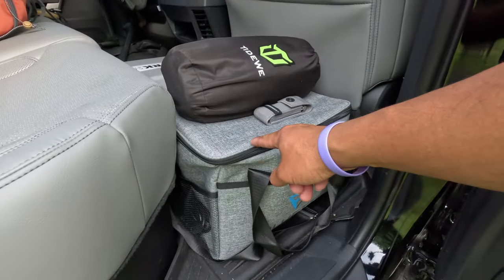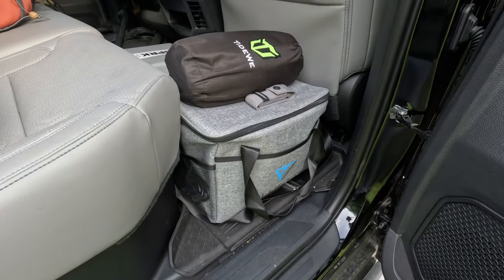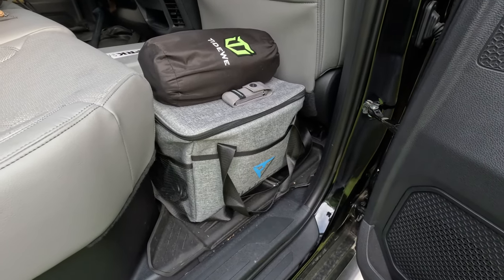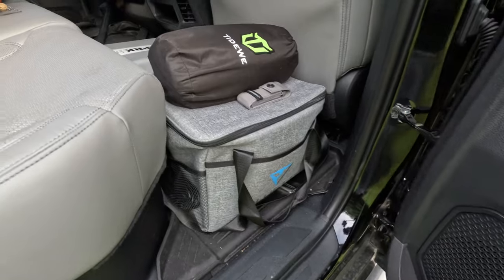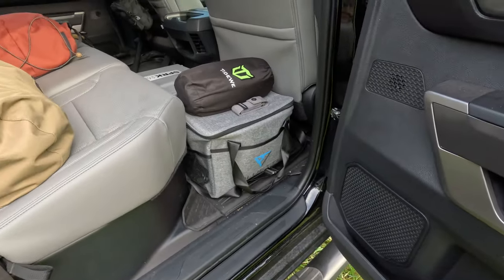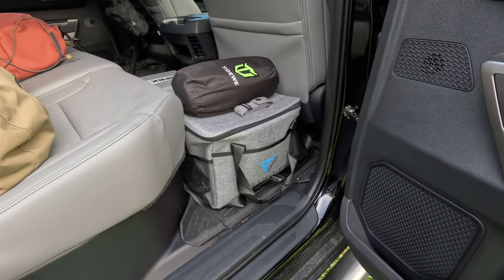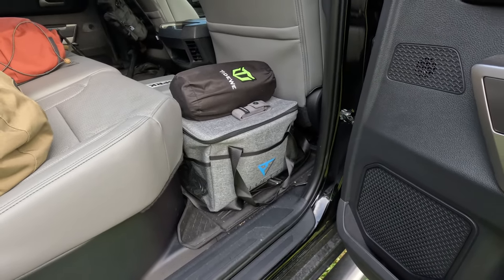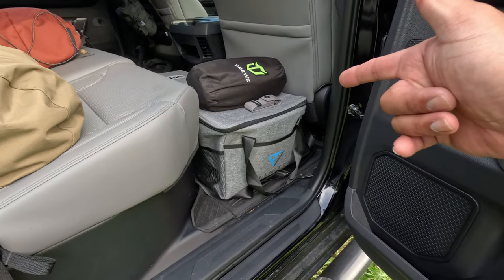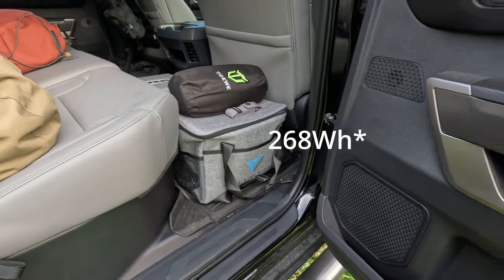This here is the Blue Yeti EB3A power station. I brought that just in case I needed some extra power. I do have my power banks, so if I need something more powerful, I have it. I have a 1,000-watt power station as well by EcoFlow at home. I didn't need all that today, so I just brought a smaller one. I believe this one is a 300-watt, if I'm not mistaken. I'll flash it on the screen if I'm wrong.